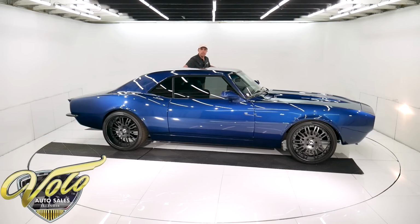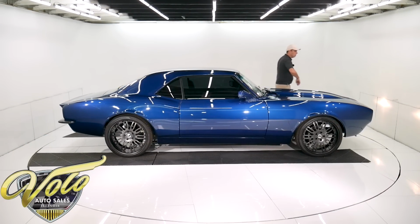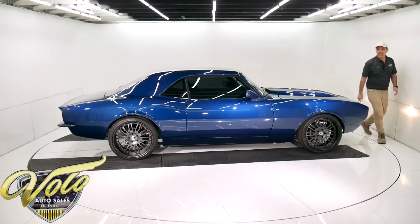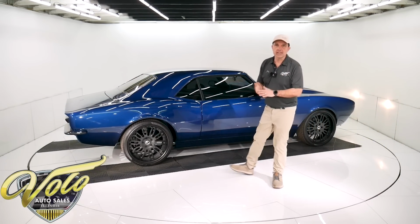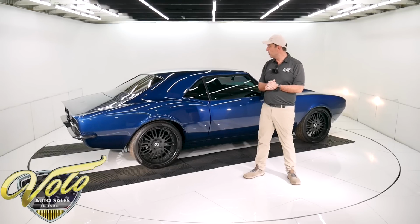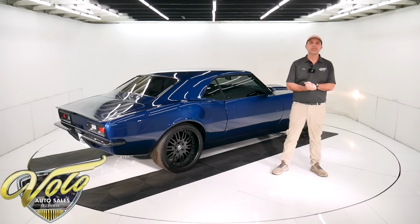So if you want one of the best, I mean, this car's amazing. Get in, turnkey, go for a drive, go tear up the windy roads by your house, take it to a road course, or if you just want to drive it on a Sunday cruise, or you want to go win trophies, or whatever you want it to do, this will do all of the above.